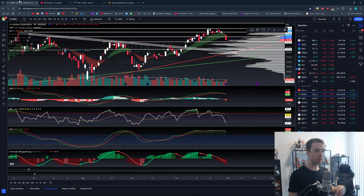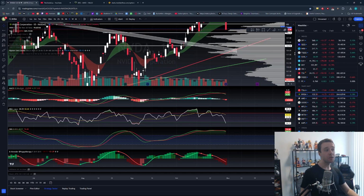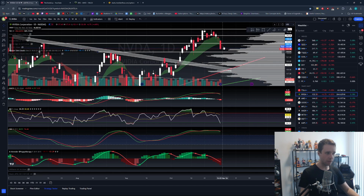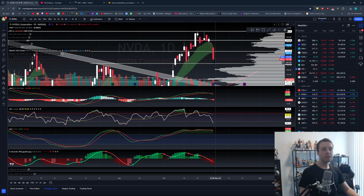Jumping into it, NVIDIA closed the day almost down 5%, closing at $132.50 per share. Compared to the market, it's more or less in line with the market, I would say. So let's talk about why NVIDIA is falling. Is this bad? Is it going to crash even further? Or is this the bottom? That's the main question everyone has.